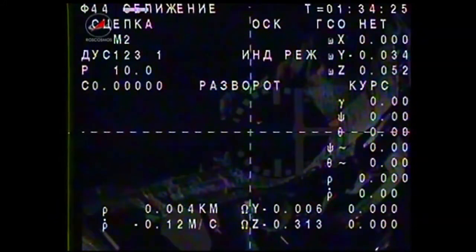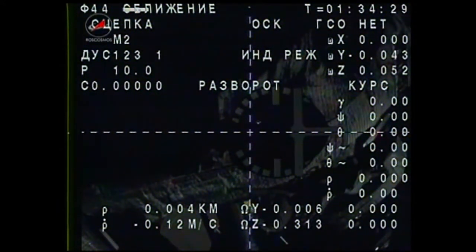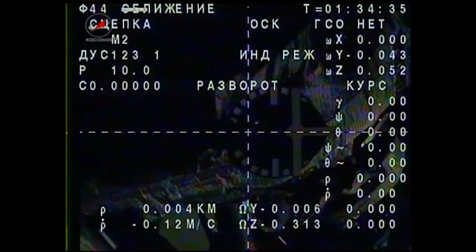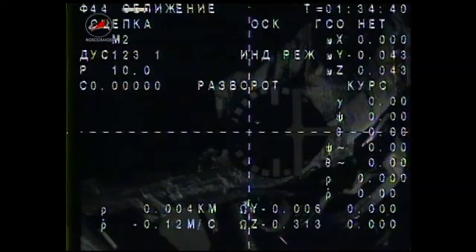Good. 5 seconds. Here we go. 01:34:30. We have sent the command for the undocking. The hooks are open. So just confirm the command has been given.